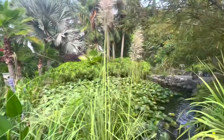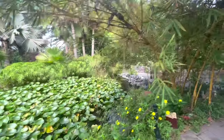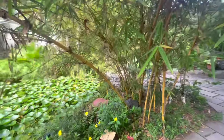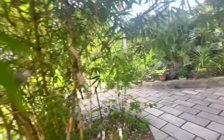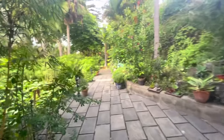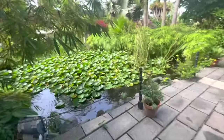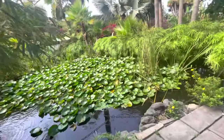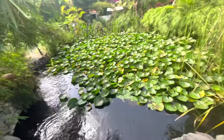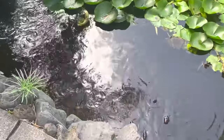These lily pads. How gorgeous. And some fishes here as well. I've not got any food for the fishes. Sorry.